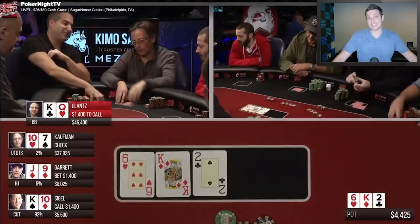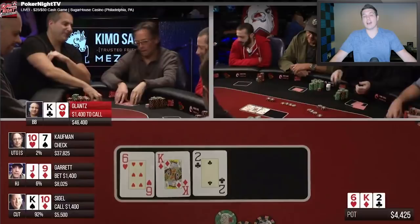Now over to Matt Glantz, and again, he's pretty handcuffed. He's also just simply going to have to call here. If he raises, he gets way too much action for his hand strength, and there's a very good chance he's ahead of both players, so he doesn't really have much choice but to call.